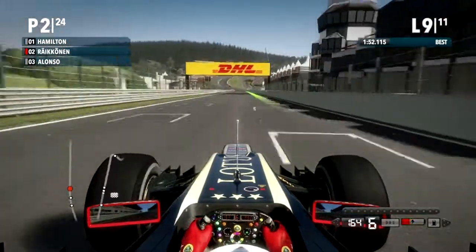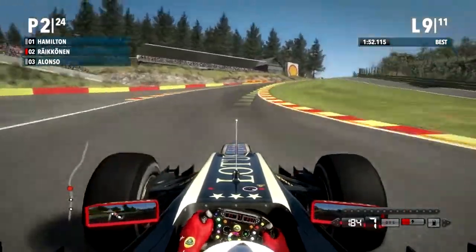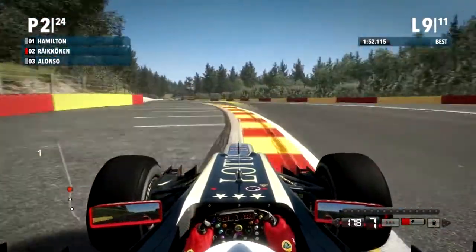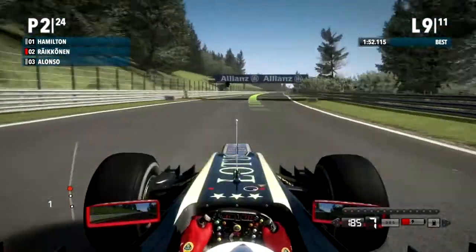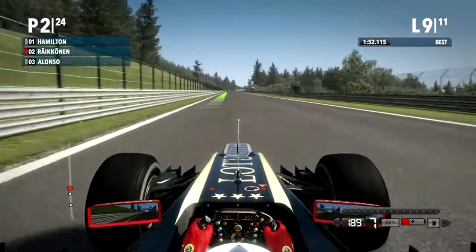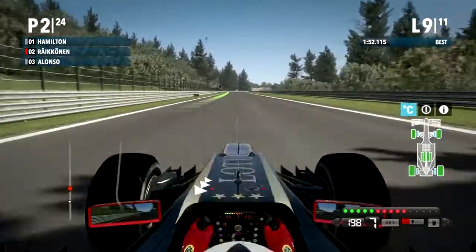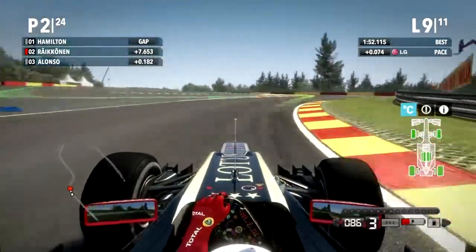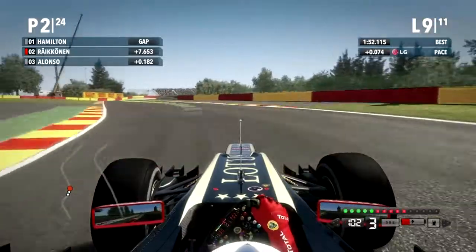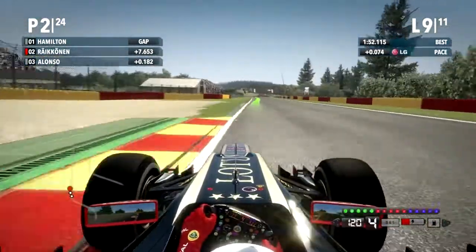Either way, building a bit of time again out of La Source there on Alonso. Really, he'll catch me up pretty much on this bit just here and then on the DRS. So I'll move to the middle a bit, make sure he goes down on the outside if he's trying to overtake me. But he's again finding it hard to catch me, and then I can move back across a wee bit because he's not right up behind me, and then take the corner, try and hit the apexes as much as I can.